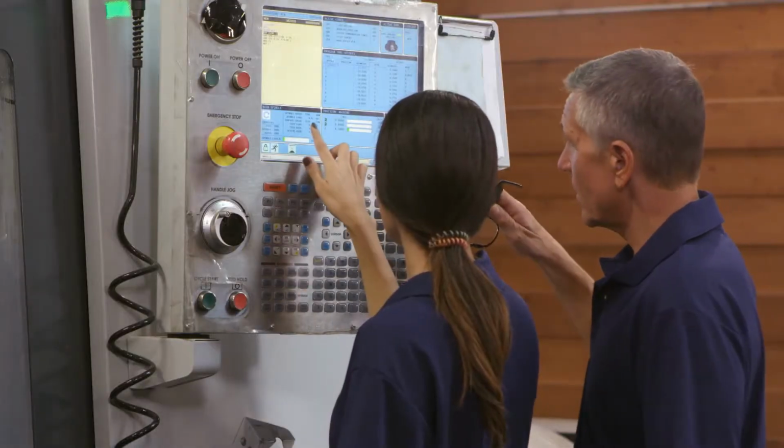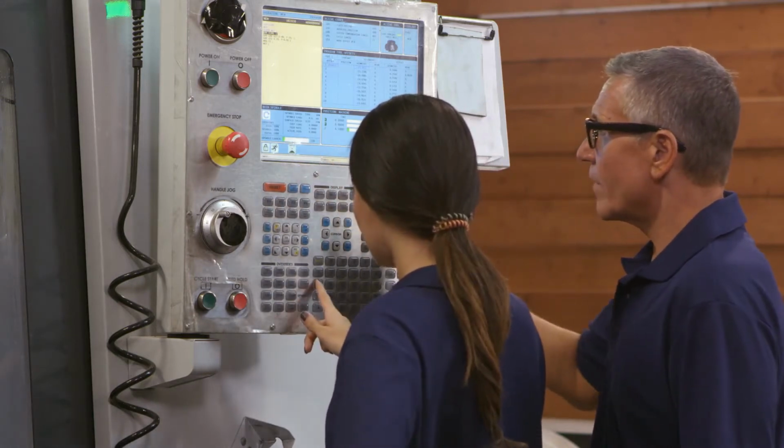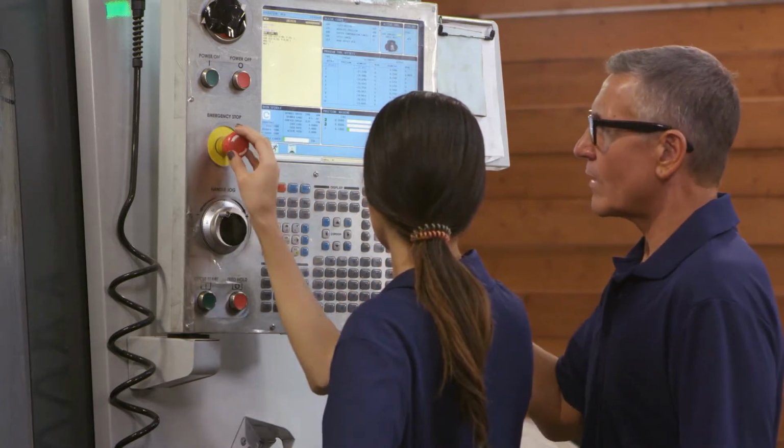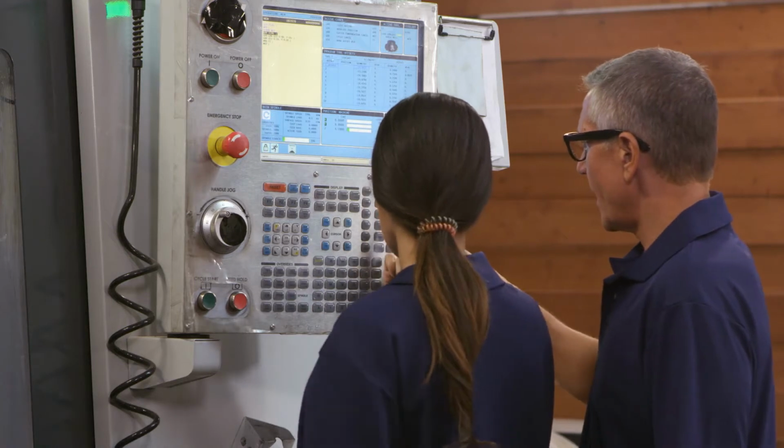Employers should provide frequent training to ensure that employees have the knowledge, skills, and abilities they need to work safely. The most effective training follows a systematic approach that incorporates adult learning principles, multiple modes of learning, and hands-on exercises.